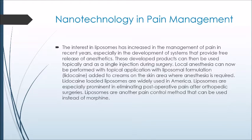Nanotechnology in pain management. The interest in liposomes has increased in the management of pain in recent years, especially in the development of systems that provide slow release of anesthetics. These developed products can then be used topically and as single injections during surgery. Local anesthesia can now be performed with topical application with liposomal formulation added to creams on the skin area where anesthesia is required.